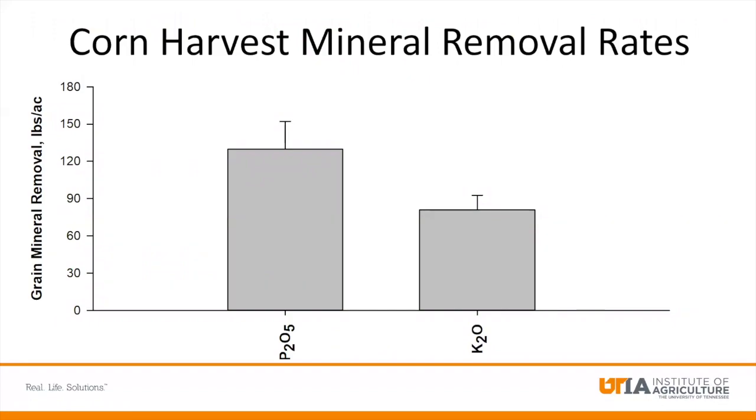Even if you have soils that are testing, let's say, in the high range for phosphorus or potassium, where those nutrients are not limiting yield, you have to realize that grain mineral removal rates of phosphorus and potassium are still quite high, and if we apply litter, we can replace that phosphorus and potassium using litter nutrients, perhaps at less expense than commercial fertilizers, and that these removal rates are quite large. Last year with our high yields at Milan, between 100 and 150 pounds of P2O5 per acre and between 75 and 100 pounds an acre for potash.